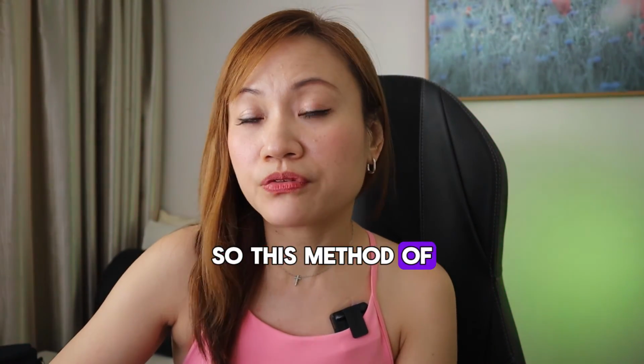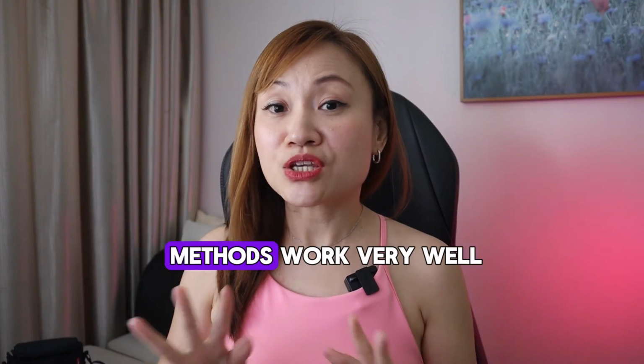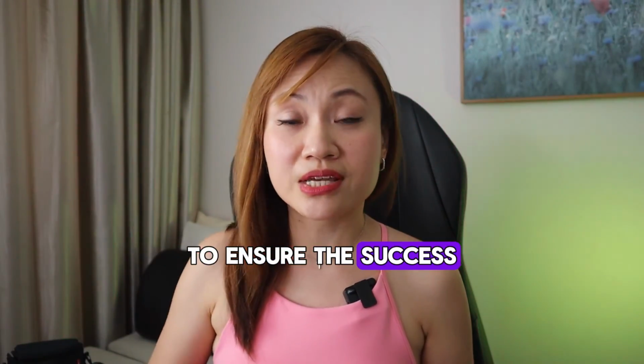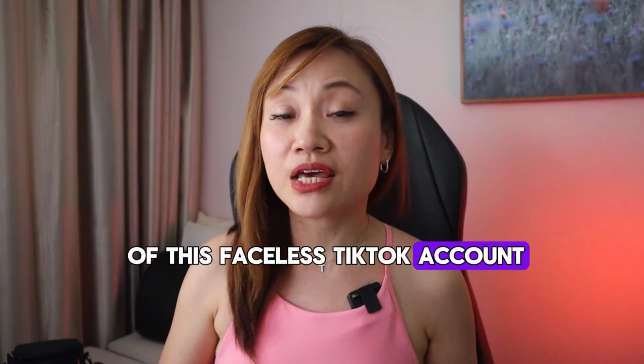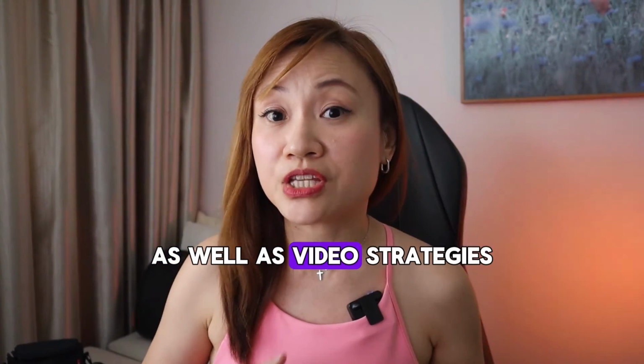So this method of calculation is only applicable to TikTok Shop product videos. These three methods work very well if you want to create a TikTok faceless account. To ensure the success of this faceless TikTok account and start making money on TikTok, you can implement some keyword research as well as video strategies.